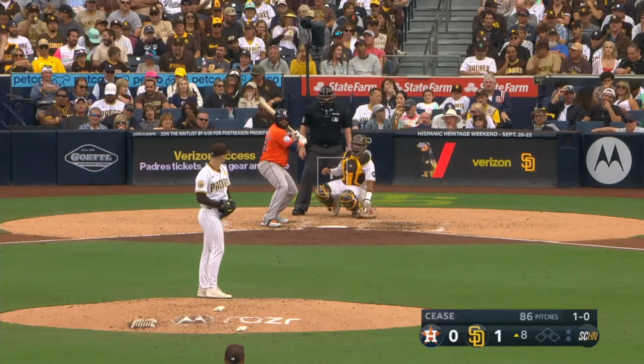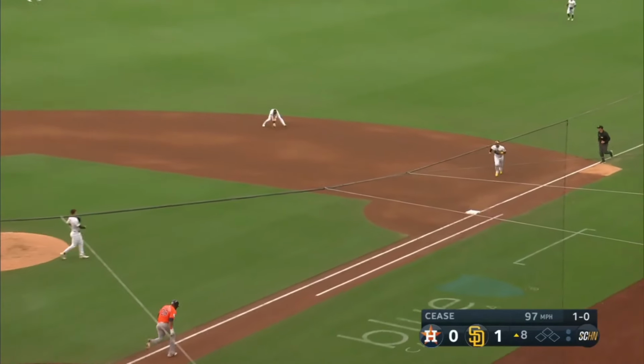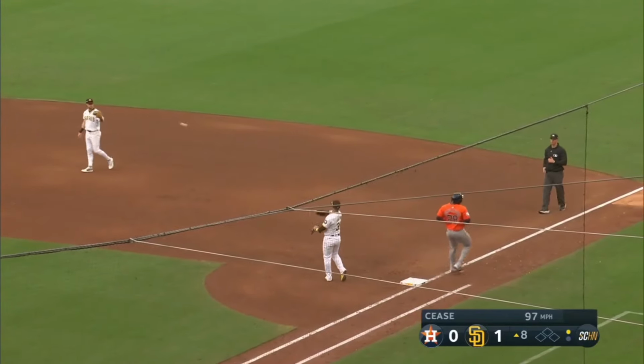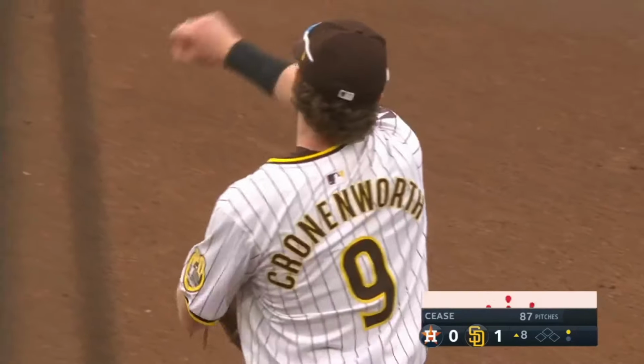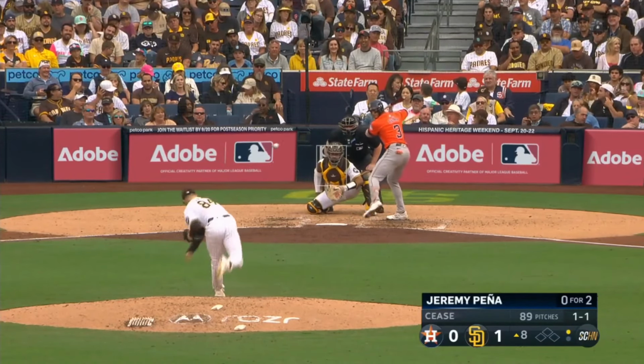Team first place votes to Garrett Cole's 13. Could have gone to either guy, but Verlander with 303,000 strikeouts in that final start in Anaheim kind of tipped things and might be done with his day. Great outing for Framber today.